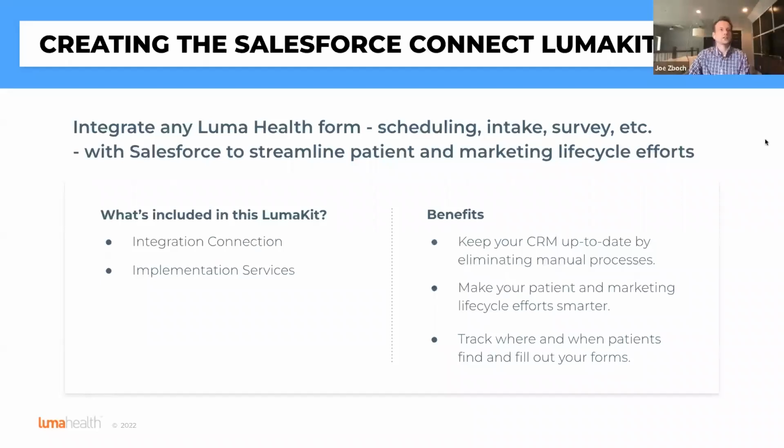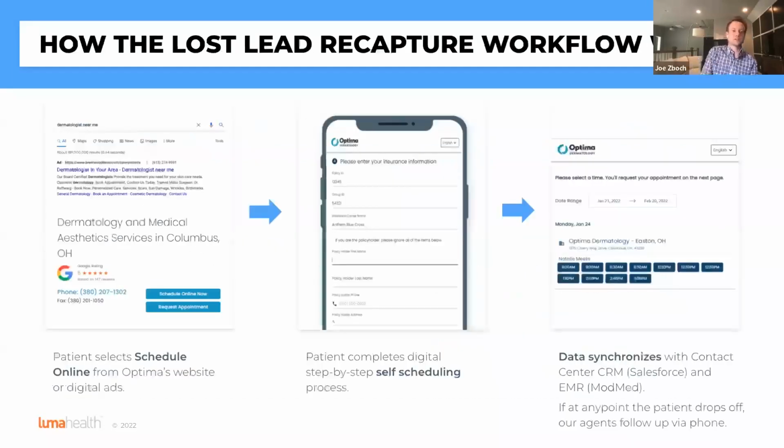Thank you, Ryan. So let's jump into specifically the use case of this LUMAKIT for Optima Derm that Greg and his team co-developed with us. Greg, take it away. Awesome, thanks guys.